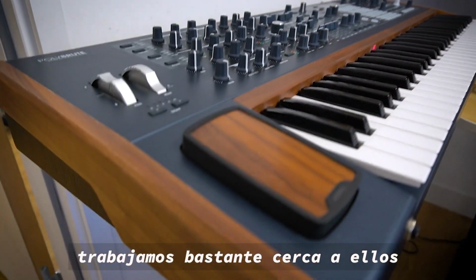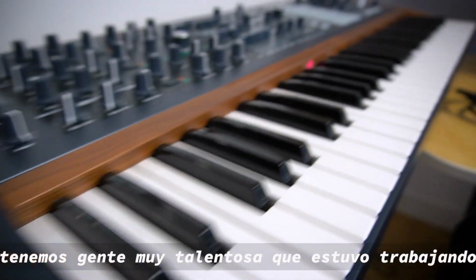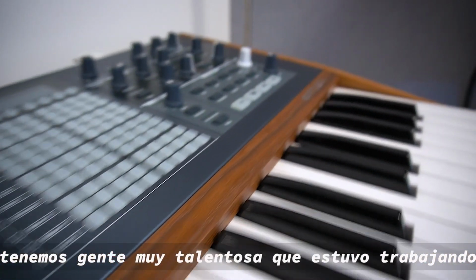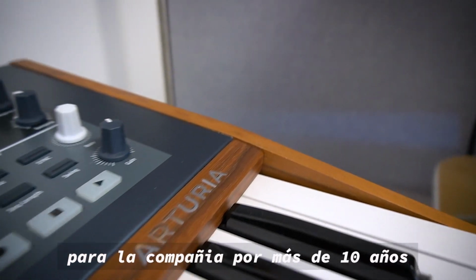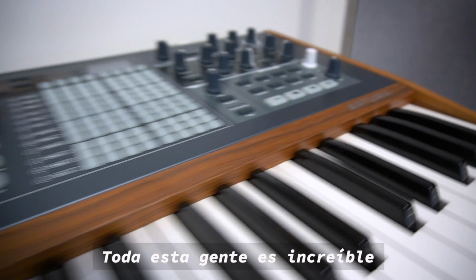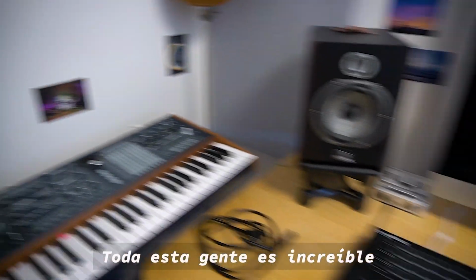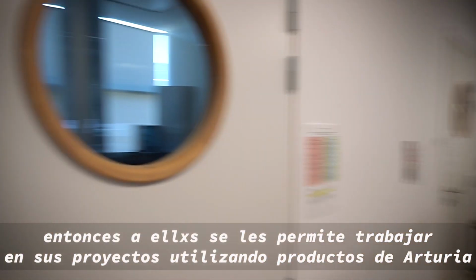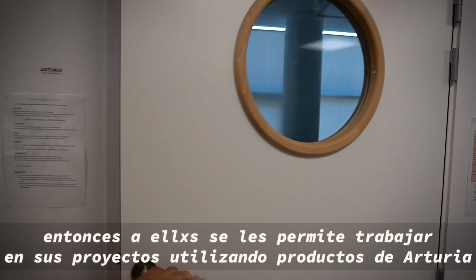for our instruments and effects, finding the best presets and the best sounds. We're working quite close to these guys. We have Lily, who is really talented, Jean-Michel, who's been working for the company for more than 10 years, Maxime, Florian, Quentin, all these guys are just amazing. So they are allowed to do music side projects and stuff and just use the Arturia stuff?